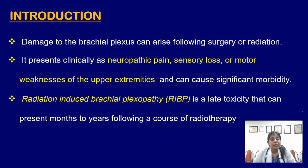Damage to the brachial plexus can arise either from surgery or from radiation. It presents clinically as neuropathic pain, sensory loss or motor weakness of the upper extremities. Radiation-induced brachial plexopathy is a late toxicity that can present months to years following a course of radiotherapy.